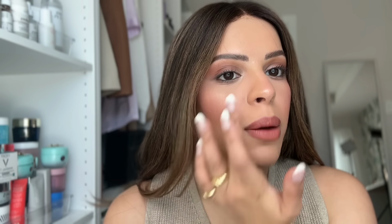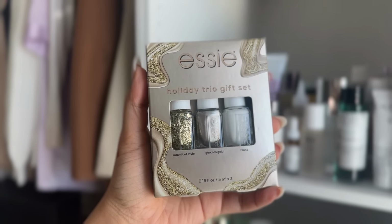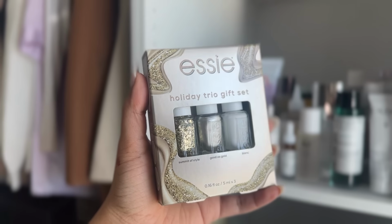It's just absolutely stunning. Last but not least, one of the cutest gifts you can give someone. This is something that's going to be universally appreciated. And honestly, this is great for all ages. So if you have a little niece or a little sister or a cousin, they're probably going to love this too. This is the Essie Holiday Trio gift set.